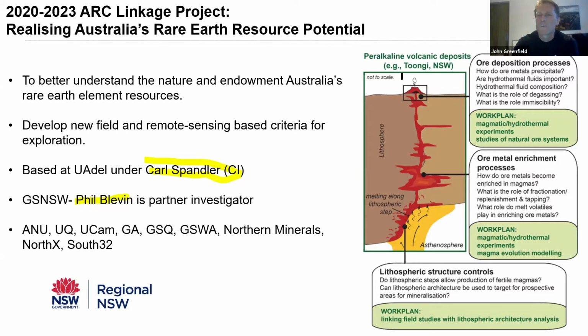But we do have these Mesozoic and Cenozoic volcanics. So here we go, peralkaline volcanic deposits. This is Toongi, as we all know and love, or should in this group. And Carl put out a paper on this when he was at JCU. And this is interesting because this also relates to the Cenozoic volcanism, and we're going to have a look at this a bit later, but this is the LAB.